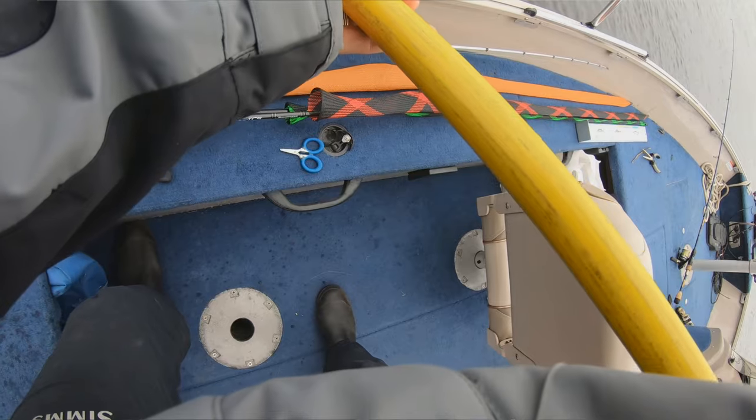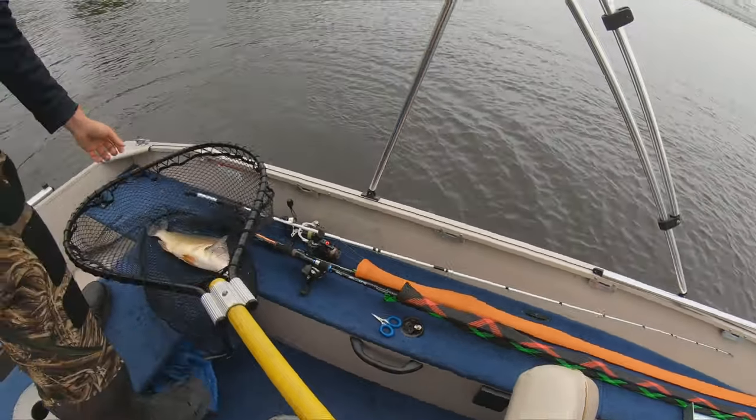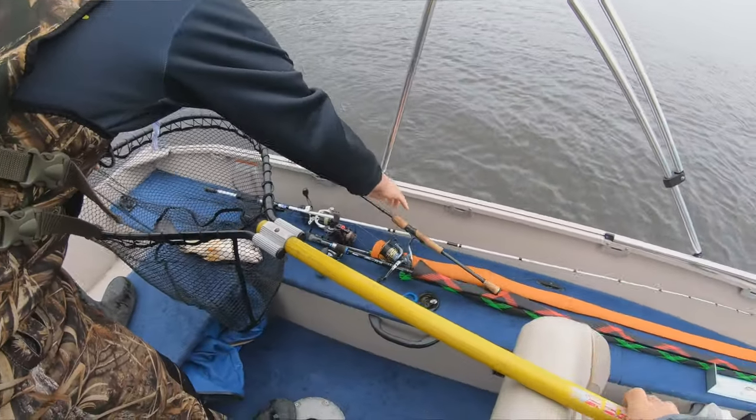Where is he? Oh, it's not that big. Nice try going to dive down. There's another one. That was a drum fest. It's fun, man. Look at you.